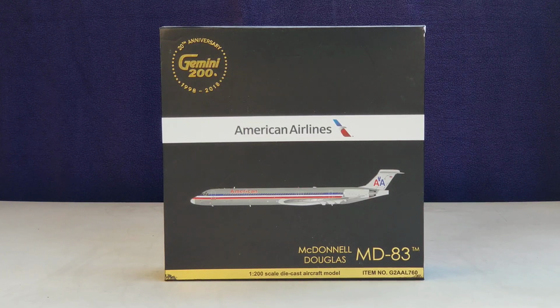Alright everyone, let's take a look at the front of the box you see here. We're going to start at the top right here, the 20th anniversary Gemini engraved gold logo right there, as Gemini Jets celebrated their 20th anniversary making prestigious great models in 2018. You see the American Airlines title, the logo, the computer generated picture of the aircraft type, the 1/200 scale die-cast aircraft model, as well as the item number information at the lower part of the box.